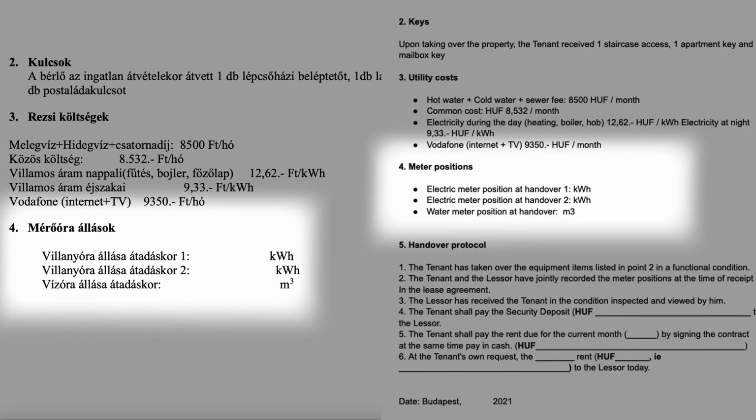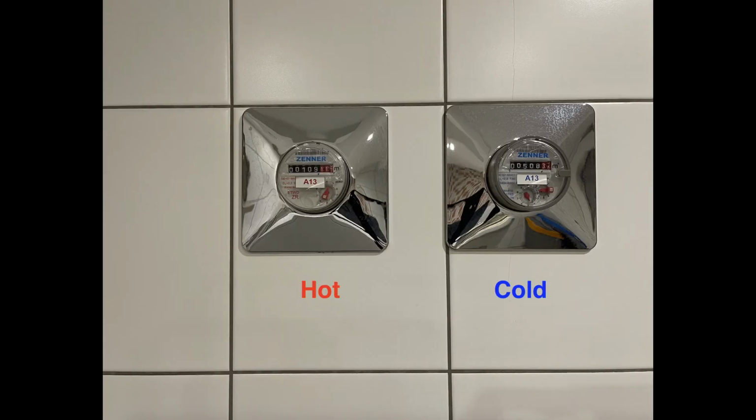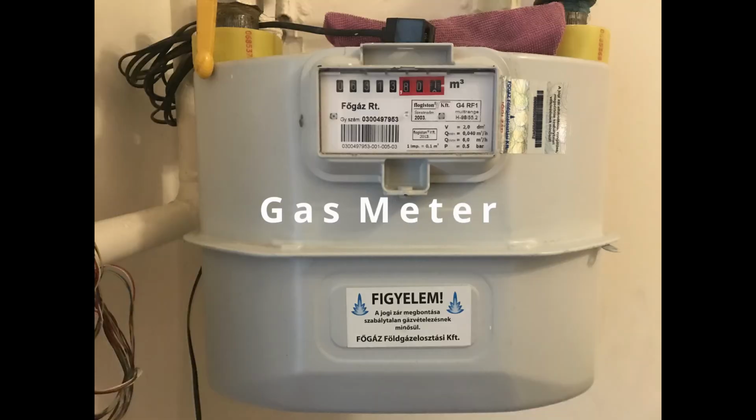Number 4, you see the meter positions. This is the start of where the meter is at, so that you can accurately make the reading 30 days from now by taking a picture now and taking a picture of it then. Okay, so you have the electric meter position and the water meter position. And then you're going to calculate the difference between those two.